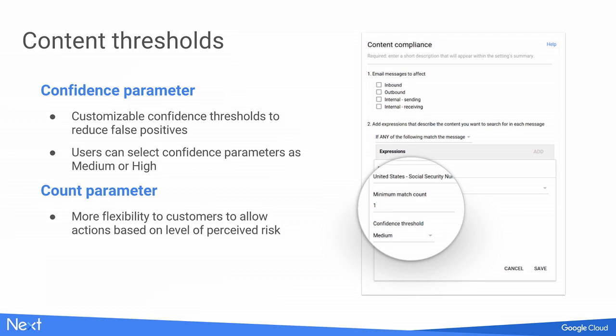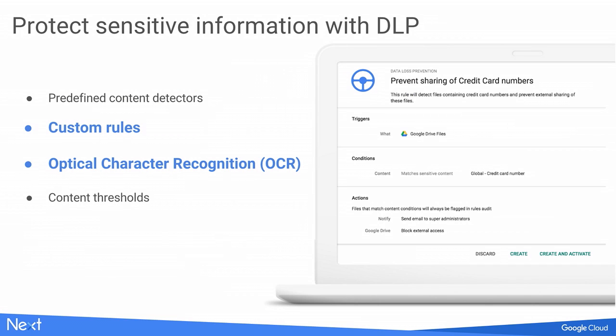We also have predefined content thresholds. A lot of the tools on the market provide you with so many false positives that as an admin, you get tired of getting these alerts and you may miss something. So instead, what we are allowing you to do is adjust these to your level of perceived risk. So we talked a little bit about the content detectors as well as the thresholds.